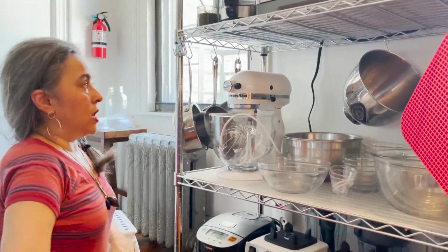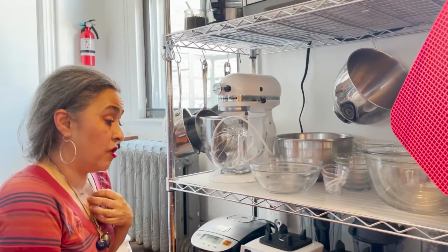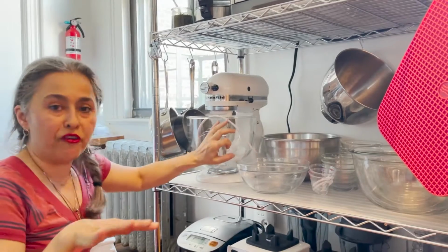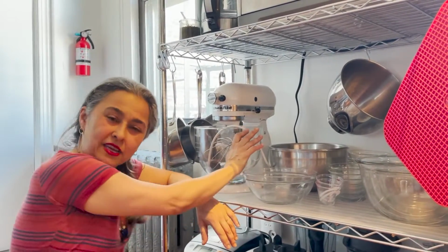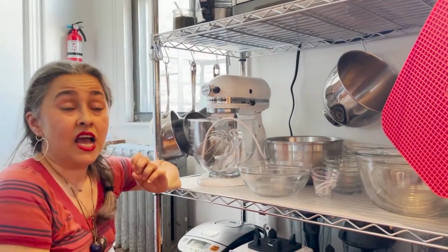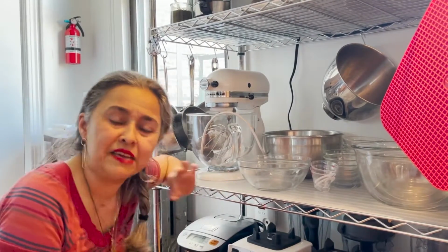KitchenAid, obviously. Although, and this is a tip I give people often when I organize houses, people love to show off and showcase their KitchenAids on their counter. Sort of like, look what I got, I spent all those $300 or $400 or whatever it costs. If you have a huge house with a lot of counter, by all means, leave it on your counter.